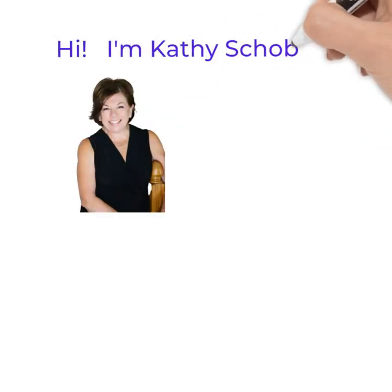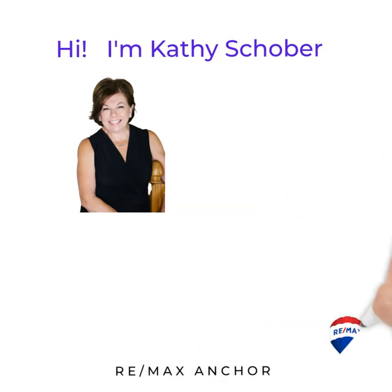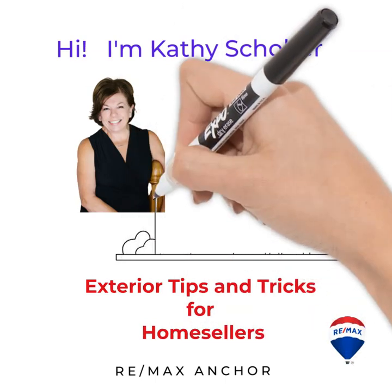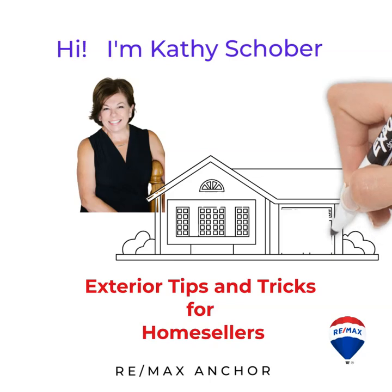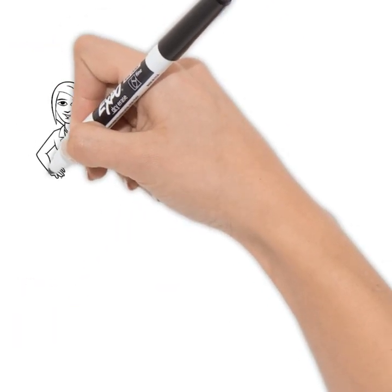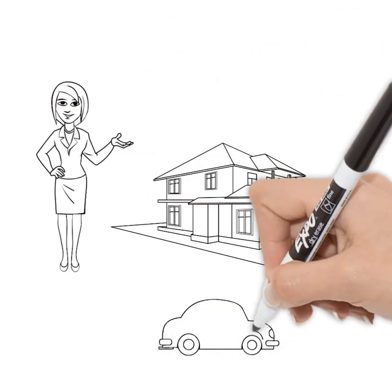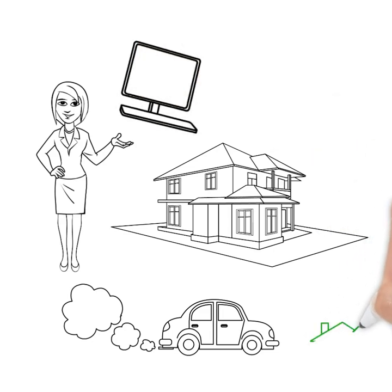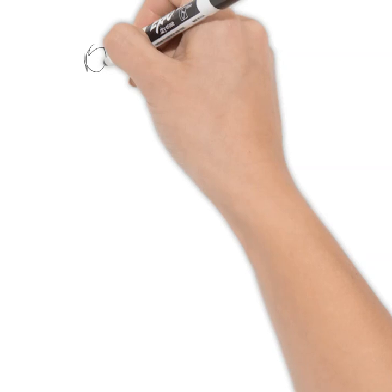I've gathered a few exterior tips and tricks to help you get the very most for your home in any market. Here are some helpful tips that will surely catch the eye of buyers as they view your home from the street. Ready, set, go. First, since buyers will start by looking at your home from their cars or online, let's do a walk around on the exterior and see what can be improved for a look that will spark a buyer's attention.